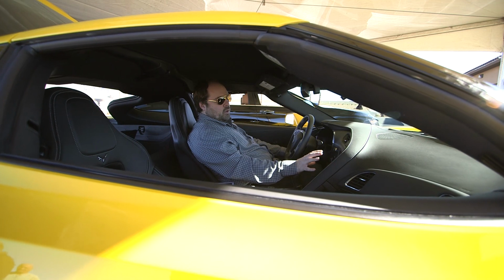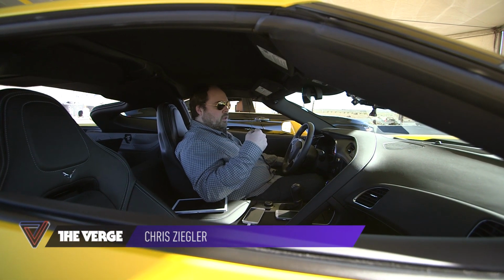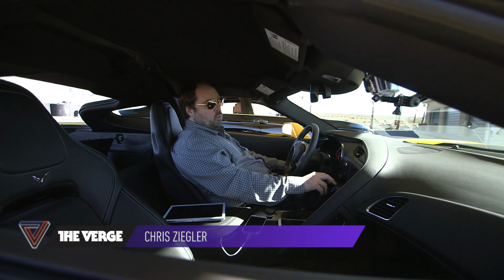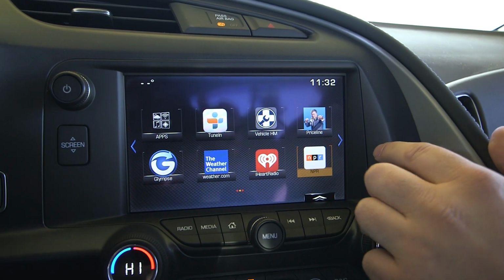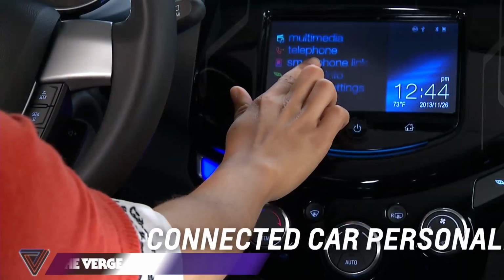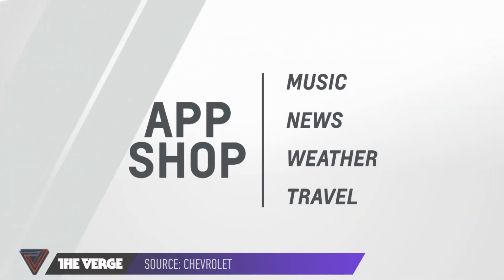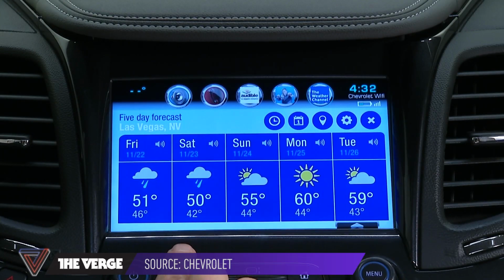The concept is that you have something very similar to, say, the App Store on iOS or the Android market, where you download apps from what Chevy is calling the AppShop. And I can pull that up here, and it actually shows me a list of apps that are available. This is all coming through a 4G, an LTE connection that's attached to the car. They haven't announced pricing yet, but it'll be going through AT&T in the US.